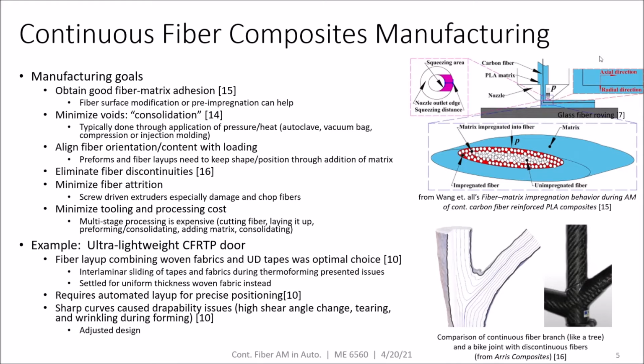When we manufacture continuous fiber composites, we have a few goals in mind. And the first two go hand in hand. One is to obtain good fiber matrix adhesion, and two is to minimize voids through consolidation. What these two goals are getting at is we want our fiber and matrix to combine such that when they're loaded, they behave as one. And we do this by having our matrix fully penetrate and impregnate all of our fibers and eliminate these voids. And this is done through the application of pressure and sometimes heat.